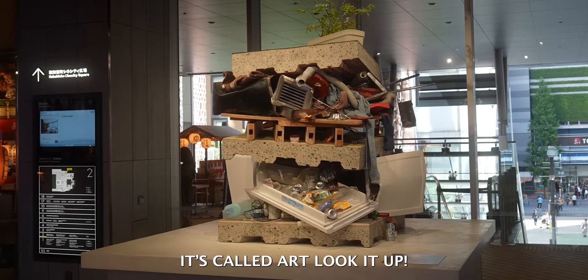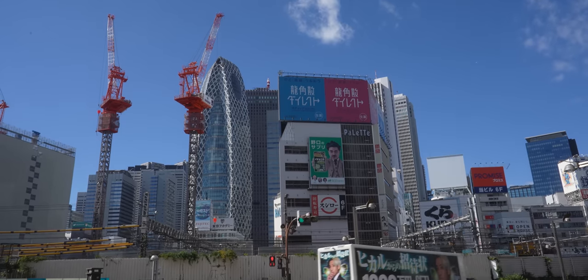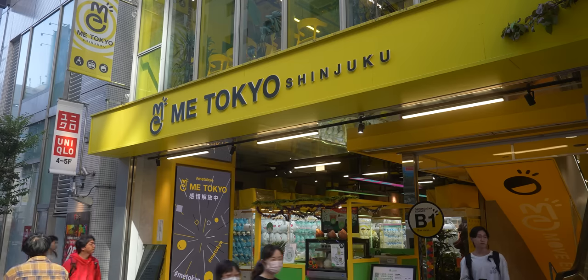Look it up. Kitra has really gotten addicted to the gachapon machines and the claw machines. So we found another place, it's called Meet Tokyo, and it's in Shinjuku.